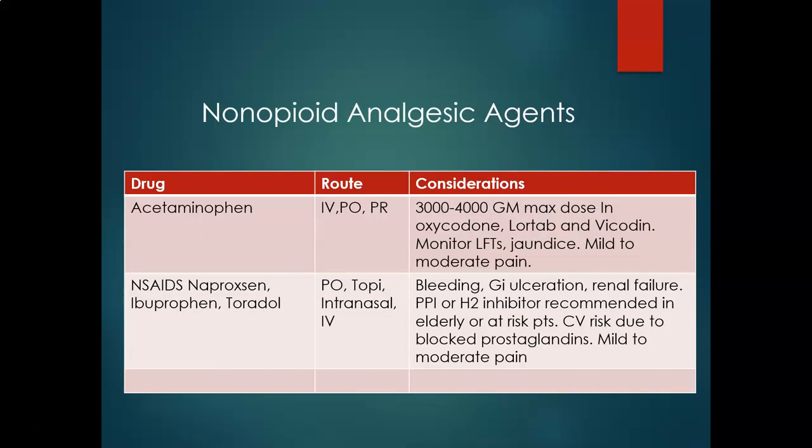Here are some of the non-opioid analgesic agents. Acetaminophen can be given IV, orally, or per rectum, and the maximum per day is 4 grams, just to avoid liver failure. And the NSAID, the PO, topical, intranasal, IV. The only IV NSAID I've seen is the Toradol. And these are some of the side effects you might want to think about.